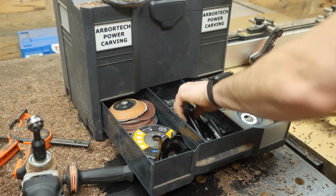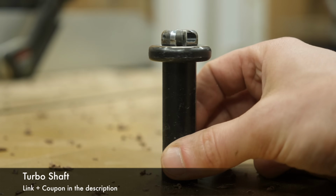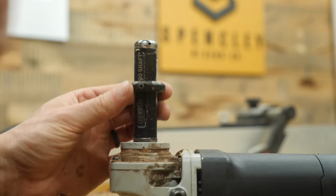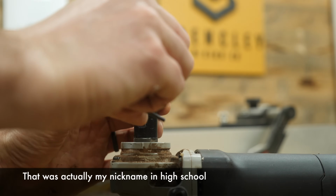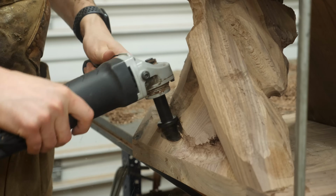Yep, that was definitely not part of the plan, but no worries, there's an easy fix for that. One of the other power carving tools from ArborTech is their turbo shaft. It's got this adjustable collar, that way you can prevent yourself from plunging too far into your workpiece.